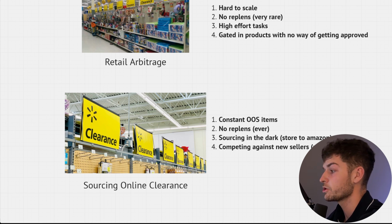Okay, and again, a lot of times you're competing against newer sellers, so you're going to get price tanking, right? Every new seller does this because they think it's the right way to do it. It's not. And you're setting yourself up for failure by doing it this way.